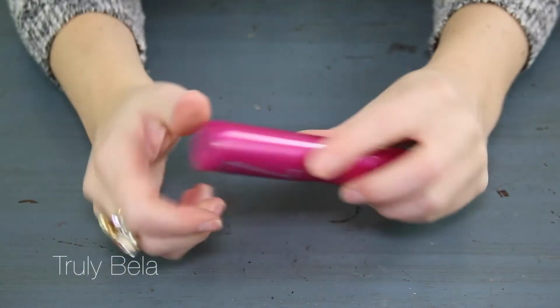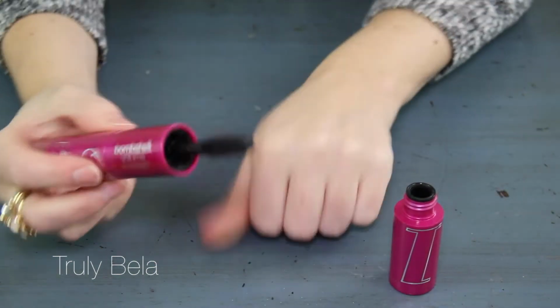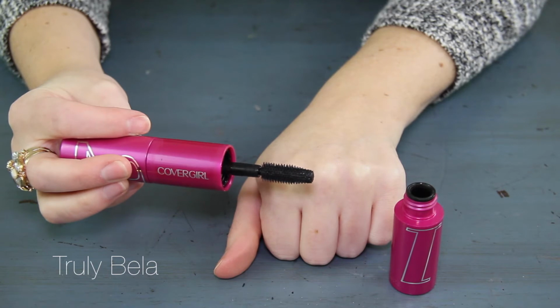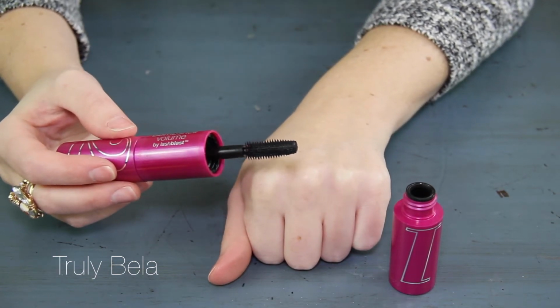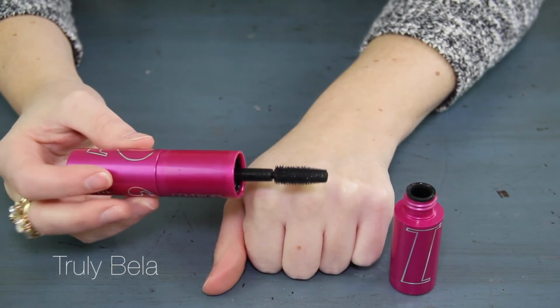A few CoverGirl mascaras that we have here are the Bombshell Volume, and this is one of those dual ends. You have the first application, which is a plastic with very finely spaced out bristles, kind of similar to the Rocket mascara that we talked about a little while ago.